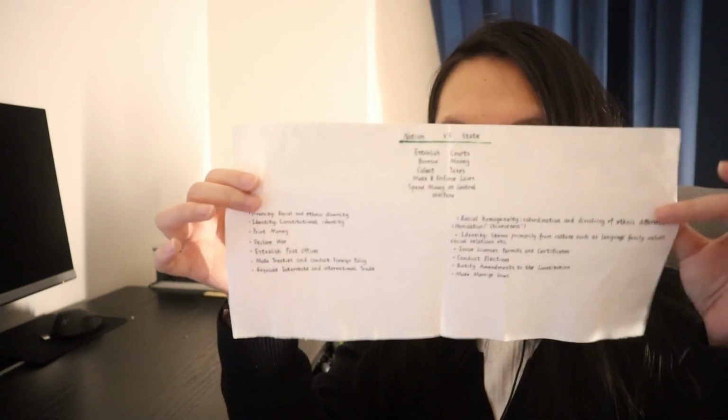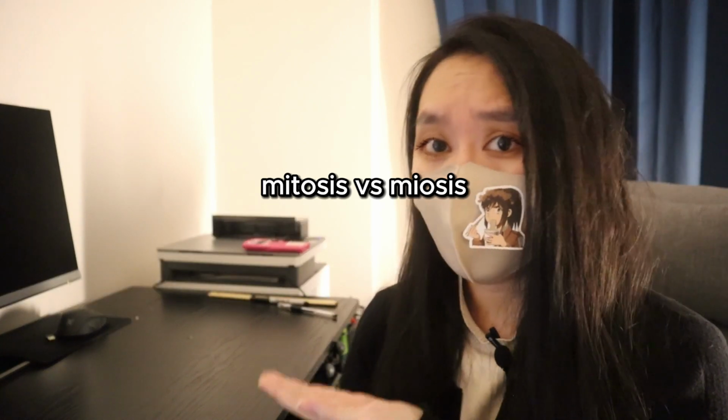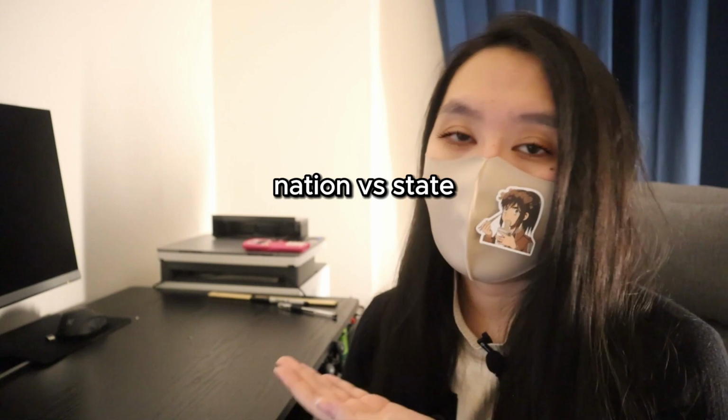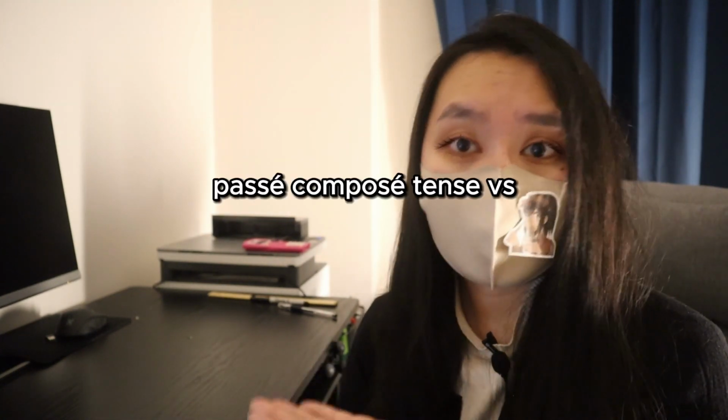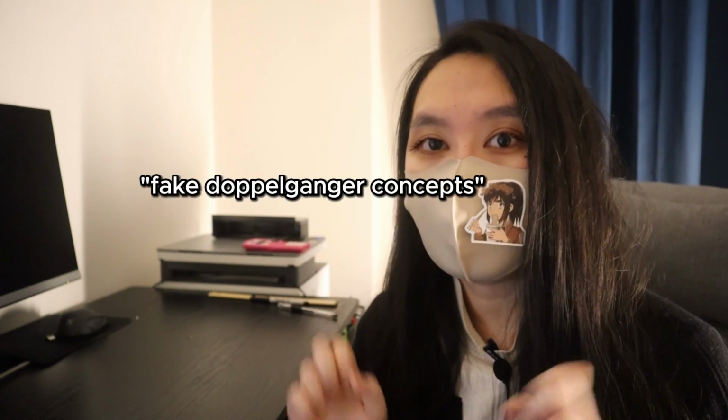Lastly, I would like to talk about one small simple trick that we can pull with napkin notes. During my 16 years of being a student, I've discovered that for almost every subject, we would encounter pairs of similar yet different concepts that can be easily confused with each other. For example, in biology, there is mitosis versus meiosis. In political science, there is the concept of nation versus state. In French grammar, there is the passé composé tense versus the imperfect tense, etc., etc. These are what I like to call the fake doppelganger concepts.